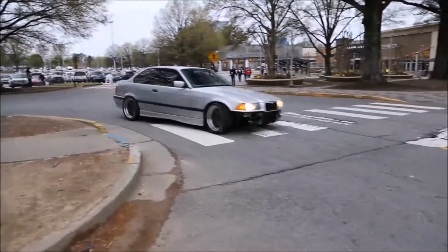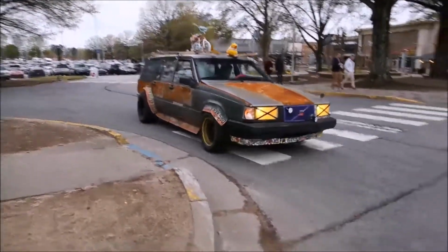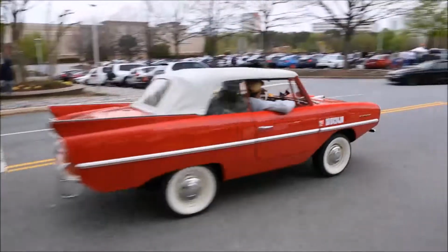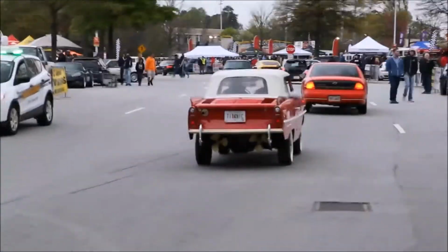It's rough. Look at this, license plate fenders. That thing's awesome. It's a boat, yeah. Titanic. Yeah, it had a boat.